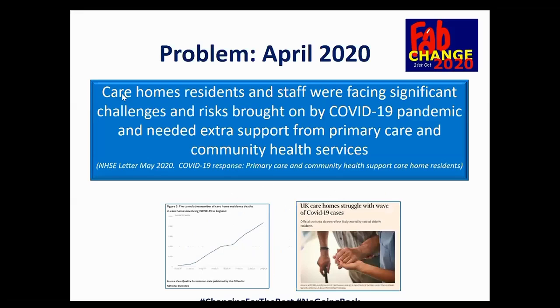As you would know, once COVID started, care homes took a big hit. Not just the residents, where we had the highest mortality from COVID, but also the staff, who were overwhelmed and facing significant challenges in their day-to-day work because of the pandemic. We also know that about 40% of care home staff work is around medicines, giving medicines to residents and managing all the processes around them. So this was a huge challenge for care homes.